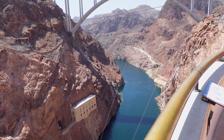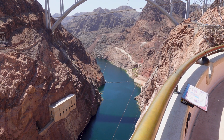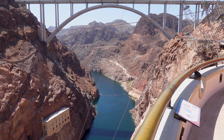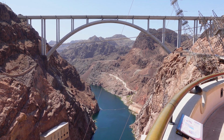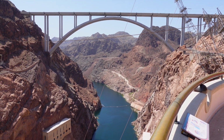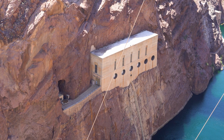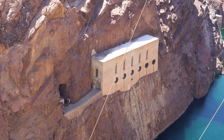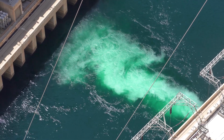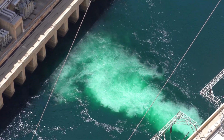There's your first really good view of the Colorado River probably today. And this is known as Black Canyon. I think the rocks do look pretty dark and almost black at times. So look how they built these structures into the sheer cliff walls. Wow. I don't know if we're gonna get to go down there as part of the dam tour, but that would be damn awesome if we could.